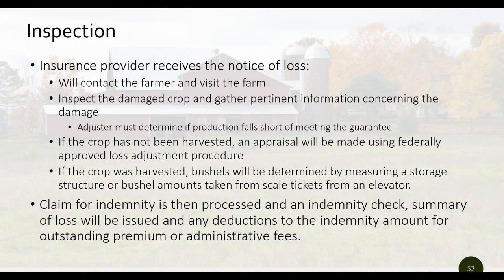The insurance provider will receive the notice of loss. They will contact the farmer, visit the farm, and inspect the damaged crop. If the crop has not been harvested, then appraisal is made using federally approved loss adjustment procedures. One thing I will say about that: every single insurance provider uses the exact same loss adjustment procedure.